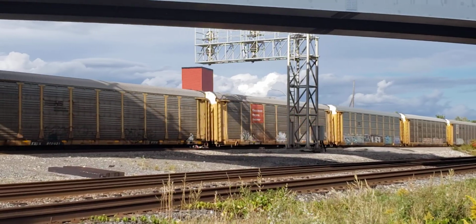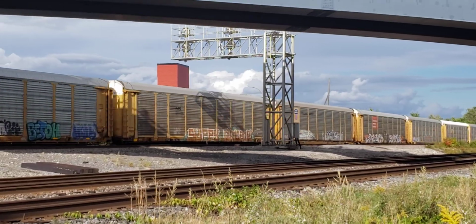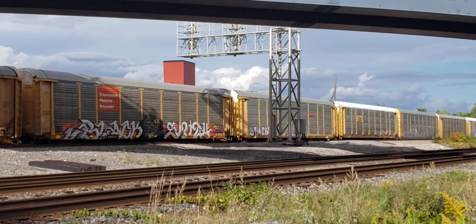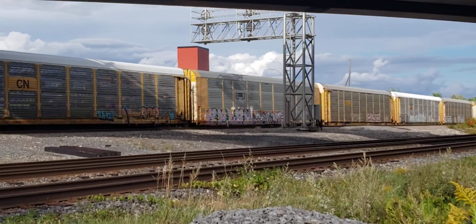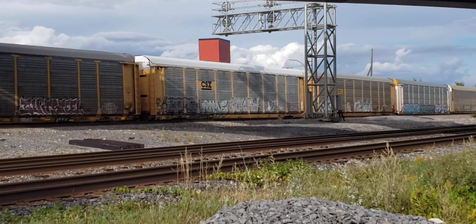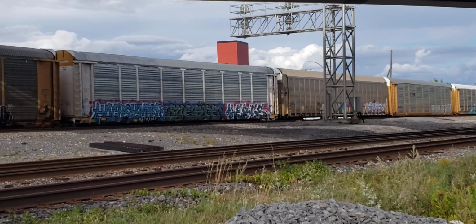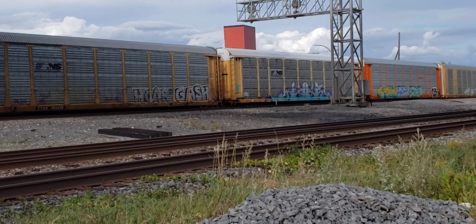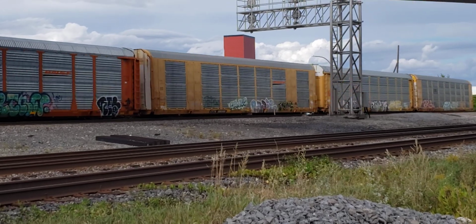I'm almost half expecting something to come on CN too. Haven't seen a CN train yet, or a VIA train yet. Something's about due. And the end of the train is coming up here. So maybe this will be a single train video and not a 2-for-1.